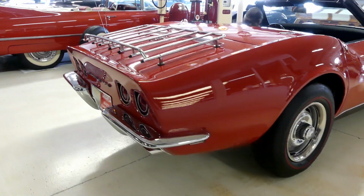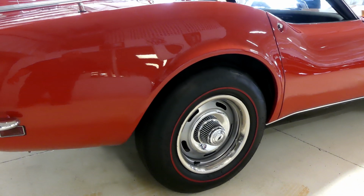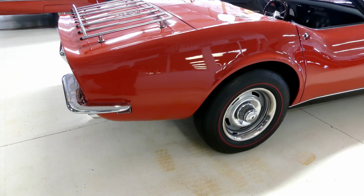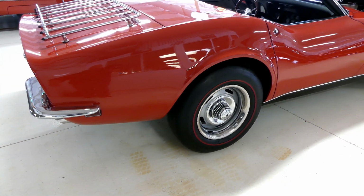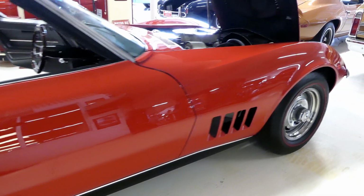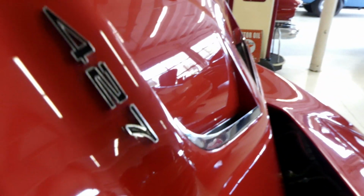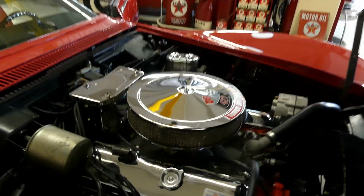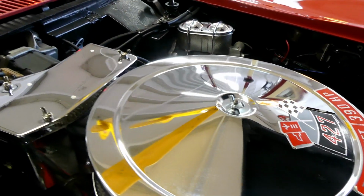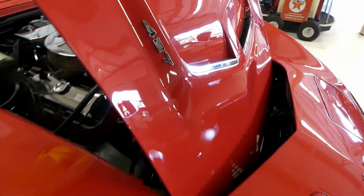In the form of a 1968 Corvette Convertible. We got ourselves a shiny red Vette. This one particular year, of course, has the front and rear chrome bumpers. And this one, the big block hood, while marked 427, this is a big block 396. Those hoods are nice, beautiful big block hood.